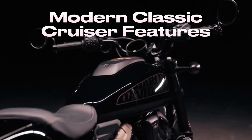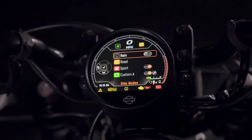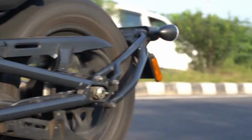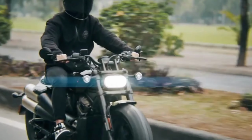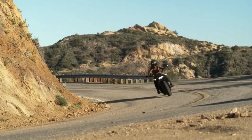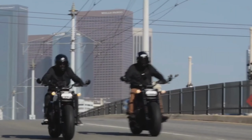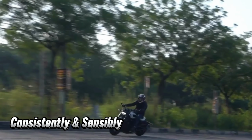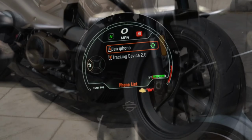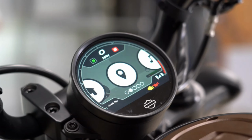Modern classic cruiser features. Full rider aids and tech includes cornering-specific ABS, traction control with dedicated button, drag torque slip control, enhanced wheel lift mitigation, TPMS, cruise control, and those configurable rider modes to really get what you want from the bike. On the display, it doesn't show your live consumption figures, just a fairly accurate range remaining if you drive consistently and sensibly. It can be a pain to get your phone and intercom connected to the bike, but it'll do it once you suss it out, with dedicated buttons for music control on the right switchgear.